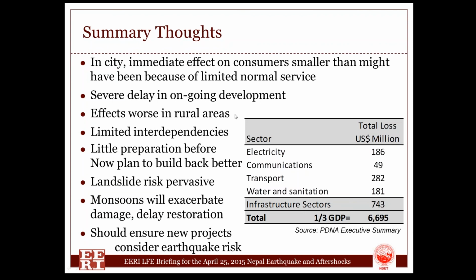The effects are arguably worse in the rural areas because there's limited redundancy, so people have to walk long distances to get water, and that tends to be women and children more often than not, so that's a big concern at the moment. There was not a lot of discussion about interdependencies among lifelines being a problem because the electricity was restored fairly quickly, and because the roads that were blocked didn't typically have utilities co-located with them. We didn't hear a lot about preparation for an earthquake ahead of time, but all the agencies talked about ways in which they're trying to build back better now during the recovery process.